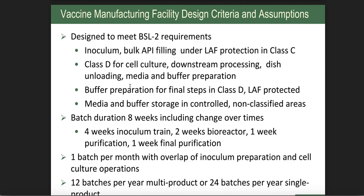Designed to meet BSL2 requirements. Inoculum and bulk API filling under LAF protection in Class C, Class D for cell cultures, downstream processing, dish unloading, media and buffer preparation.